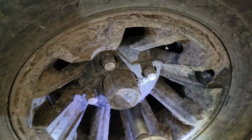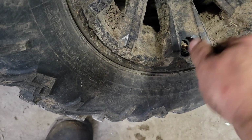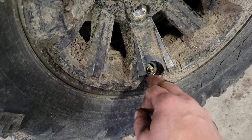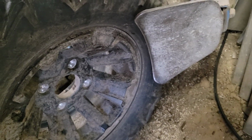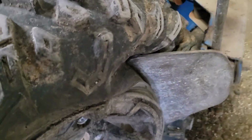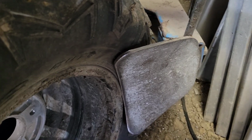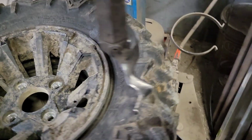Alright, let's pop this wheel off and have a look, see where the leak is. Peel the valve stem out of there. Kind of a nice rim design. Got the hole cut there, tucks that down so you don't knock your valve stem out on rocks or twigs or anything. Break the bead on her. Other side. Oh, this one's tight. There we go. Okay, we'll peel her off.